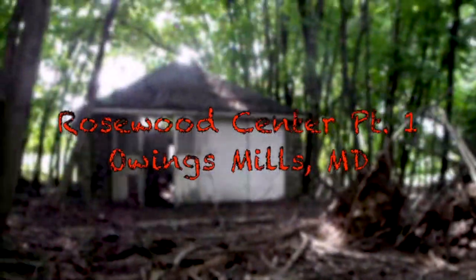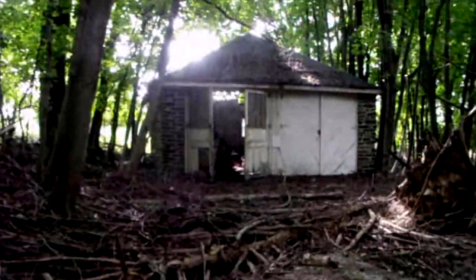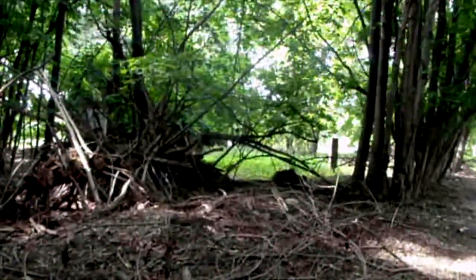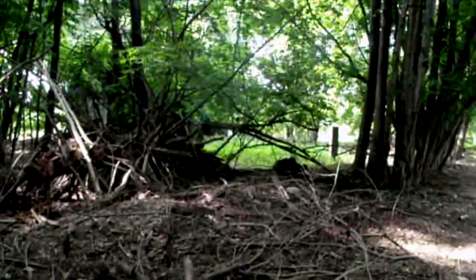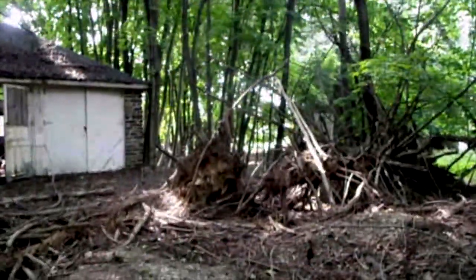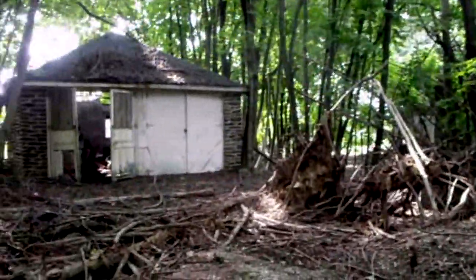Alright, so we came out to do a little exploration of the Rosewood Center, and we were subsequently told it's private property by, well, not really a guard, by some random dude. I guess they patrol this area pretty significantly.